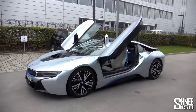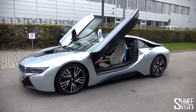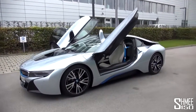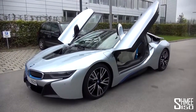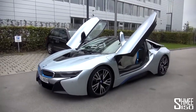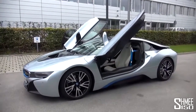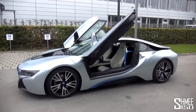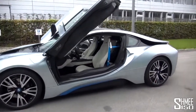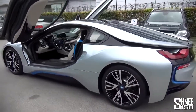So the i8, a little bit different from some of the hybrid cars we've been looking at this trip, as it falls into the £100,000 price category, not the £1 million price category. The i8 is 357 brake horsepower, comes from a 3-cylinder 1.5 litre combustion engine generating about 200 of that, and then an electric setup for the other 150. 0 to 62, 4.4 seconds.